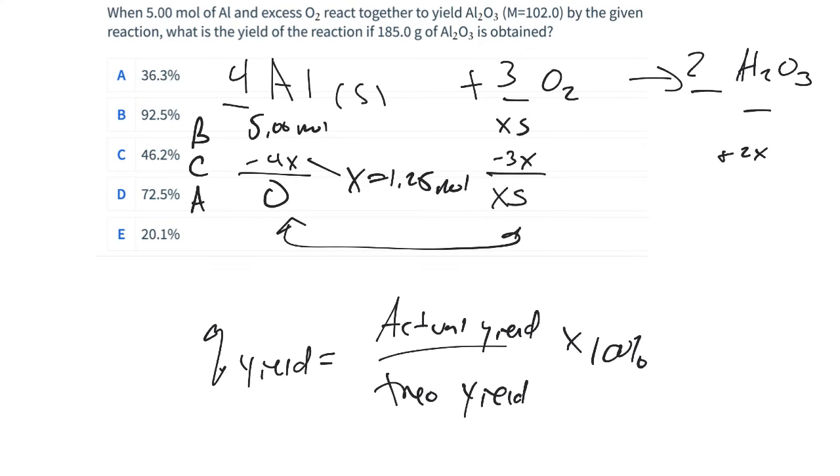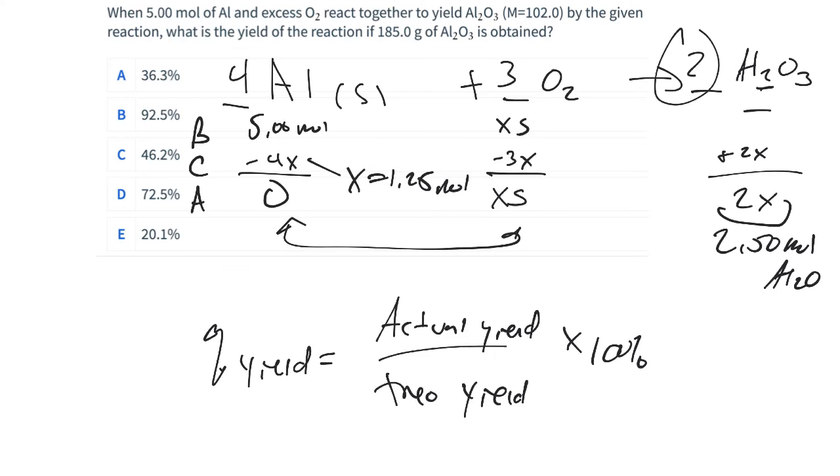And I think it's almost a little scary when chemistry problems just become an algebra problem, and maybe loses its meaning. But it really doesn't lose its meaning, because you're just saying you're losing 4 times as much aluminum as you are gaining Al2O3. We have to have these balance coefficients of 2 in front of Al2O3, so that's 4 aluminum, so that's why I have a 4 in front of Al, 6 O's on both sides. So I'm gaining 2x of the Al2O3, which we now see would be 2.50 moles of Al2O3.